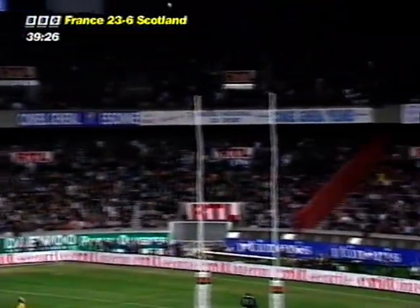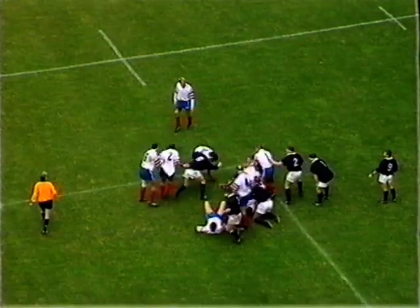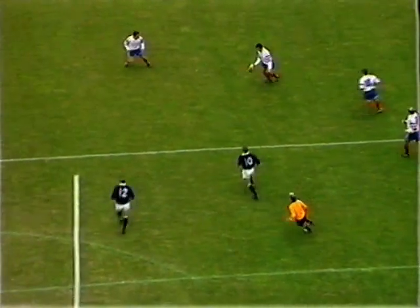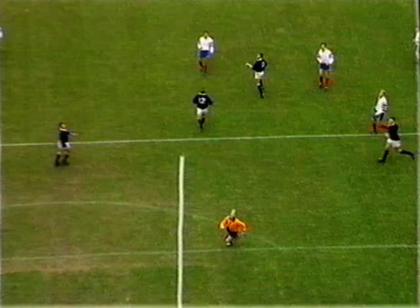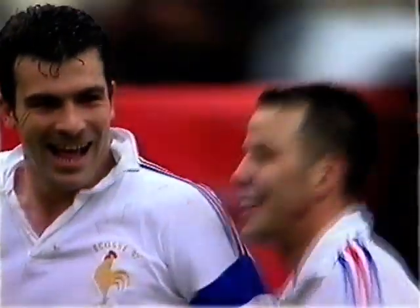The drop goal attempt, and in fact the arm is raised, and what an incredible drop goal that was. You can hardly believe it, out of the blue, and it was Sadourny, the fullback, who knocked it over. Well, I think France were a bit taken aback there by Rob Wainwright coming through, but the ball was definitely out. But Sadourny, the coolest Frenchman on the field, and he just drops it over. Look at the delight in his face there.